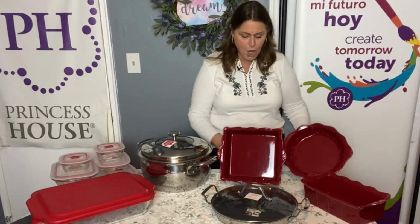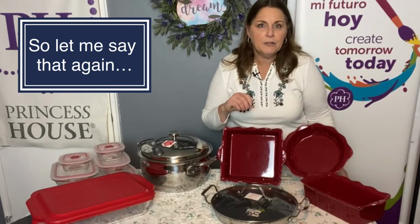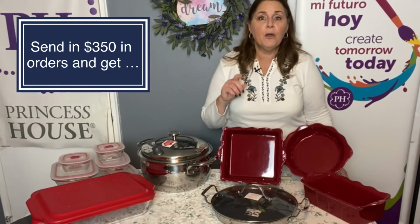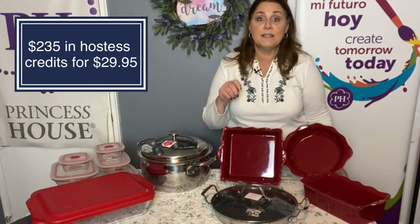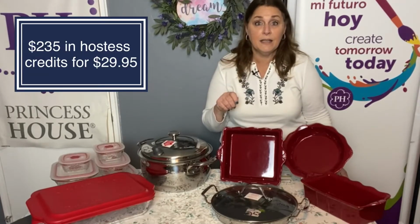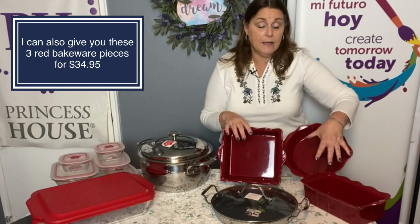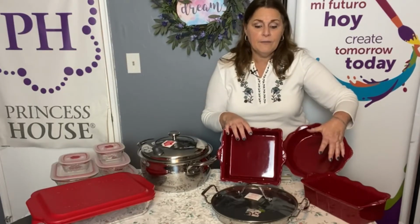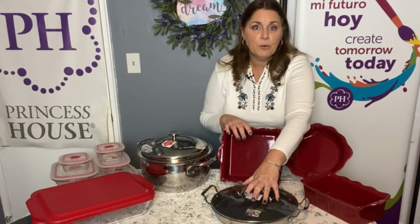$24.95, even better. So let me just make sure you understand that. When you put in $350 in orders, you are going to be able to take $235 of hostess credits for just $29.95. You're going to be able to take this three-piece set of the red for $34.95. And you're also going to be able to take this skillet, the griddle, for $24.95.